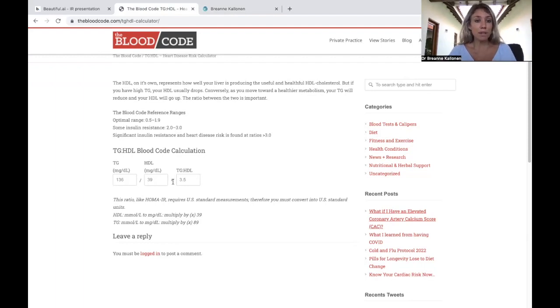Some individuals, unfortunately, if they are pre-diabetic, are not given any guidance in terms of how to fix it. What is the solution? They're just told, hey, you're pre-diabetic, go home, lose some weight. This is not helpful. There are key strategies that we need to implement to prevent type 2 diabetes from developing in the future.